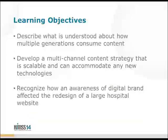In today's presentation, we're hoping that at the end you will be able to understand and describe the 4 distinct generations that are currently searching and looking for healthcare services. We're going to talk a little bit about a multi-channel marketing strategy, so hopefully you'll have a good understanding of what the different components are. And then lastly, recognizing how Jennifer and Broward Health understand where they are in the healthcare landscape and how that has driven their decisions to expand their digital marketing to meet the ever-changing generational landscape.